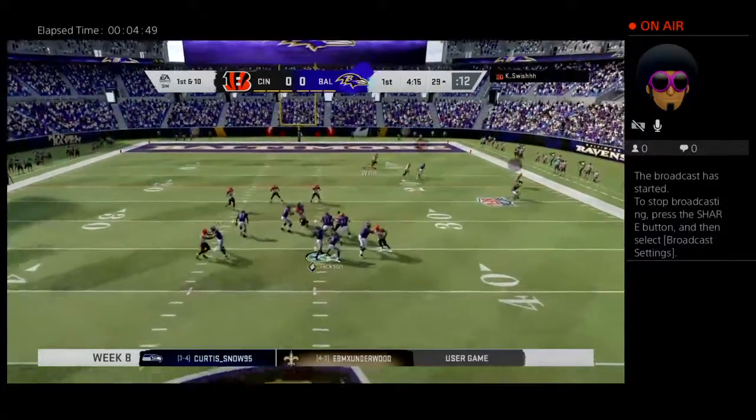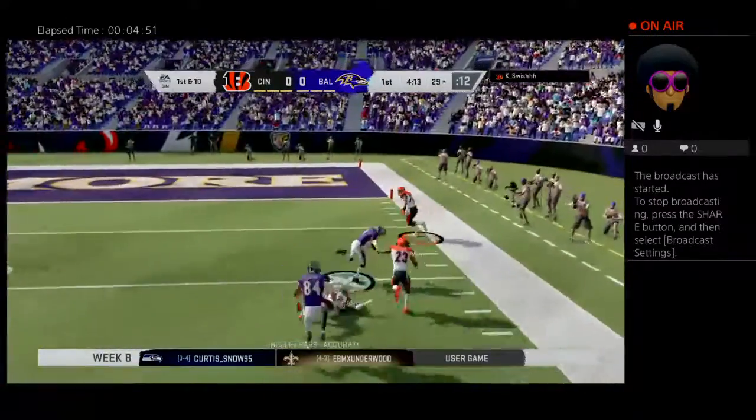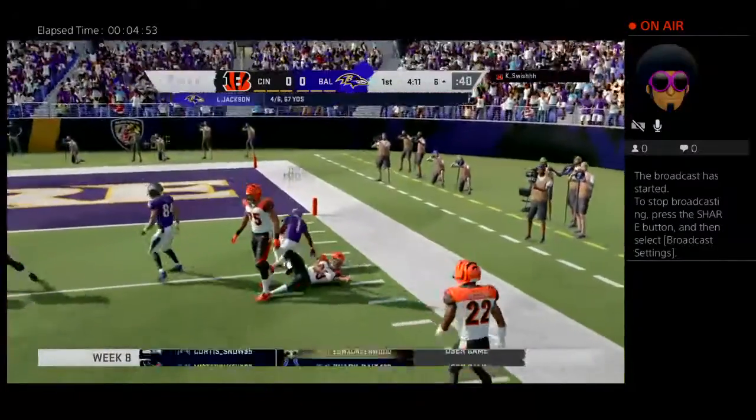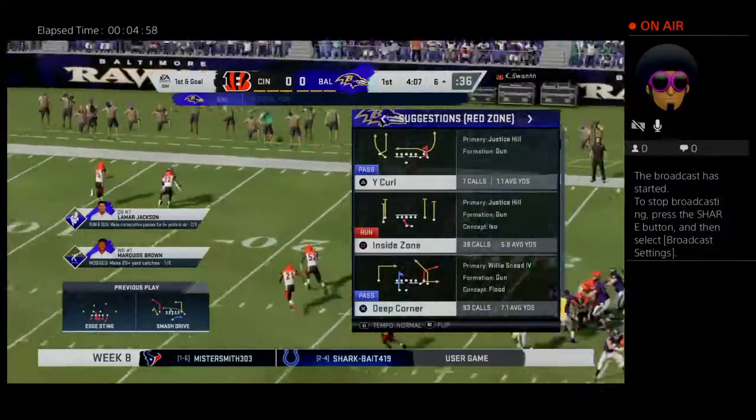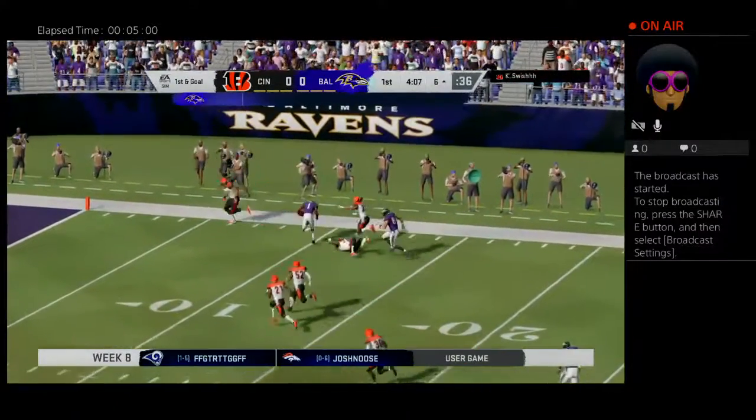Throwing on first down, it's Jackson. And this is going to be hauled in. Oh, what a catch at the 10. And down he goes, taking it inside the 10, just shy of the 5 at the 6.